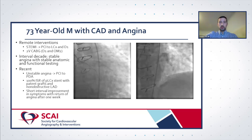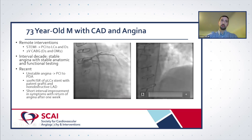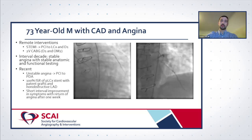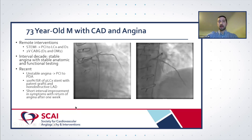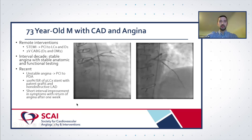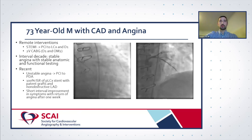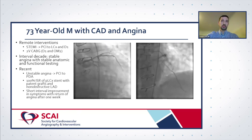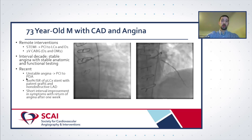Over the following decade, he had episodic stable angina with multiple evaluations about every other year or so, including both functional testing and repeat angiograms that really showed no interval change in the degree of obstructive disease, but ongoing symptoms. He was on broad anti-anginal therapy with calcium channel blockers, nitrates, and beta blockers, and still was having episodic limiting angina. And then, about a decade after that index presentation, he came to our care, coming back through the ED with worsening chest pain. He was thought to have unstable angina and went for coronary angiogram.